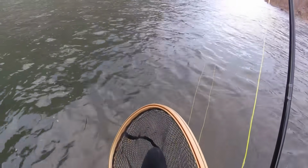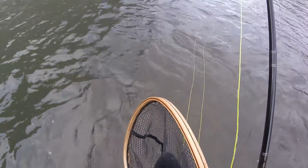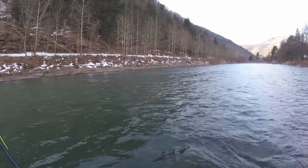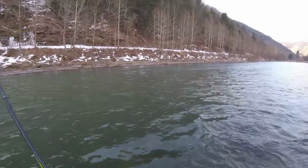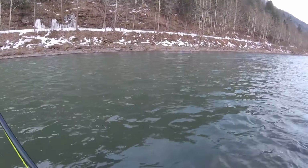Did you come up north central PA, up to Pine Creek for? Beautiful, beautiful German brown. Gorgeous. Okay, guys, I got another one. Looks like another nice one. Boy, this one hit it really soft, too. Almost just looked like a slow snag.